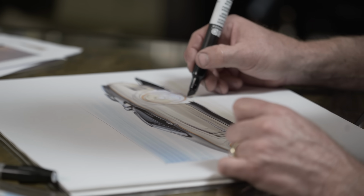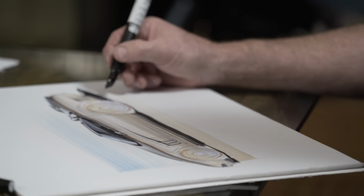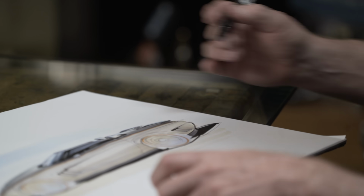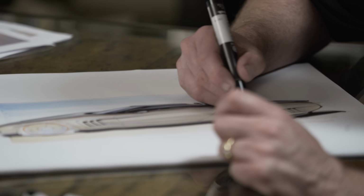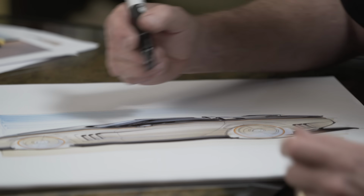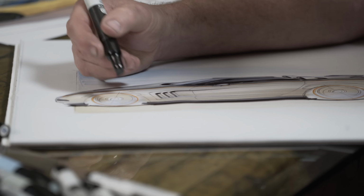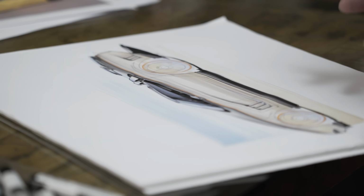As I'm doing this sketch, I'm not thinking about the history of the Corvette. I'm just trying to simply build something that I think would be a cool custom without looking like it is a custom. Everything I design, I try to make look like this could have been built at the factory.